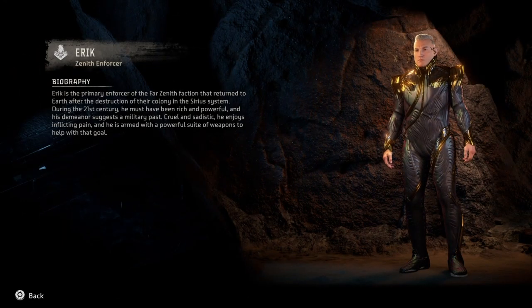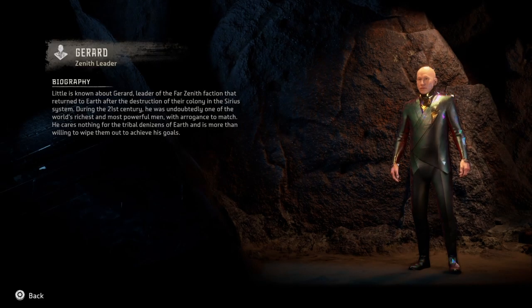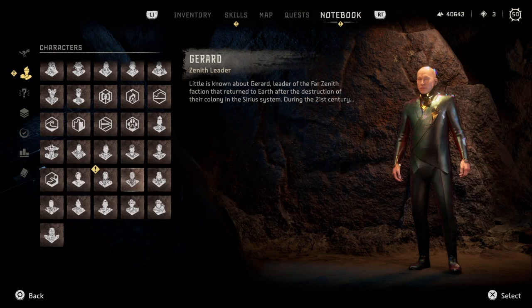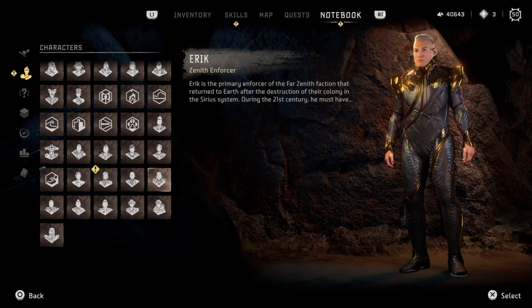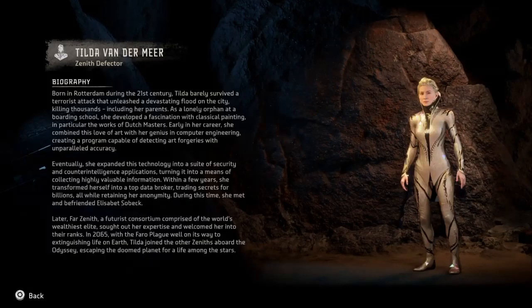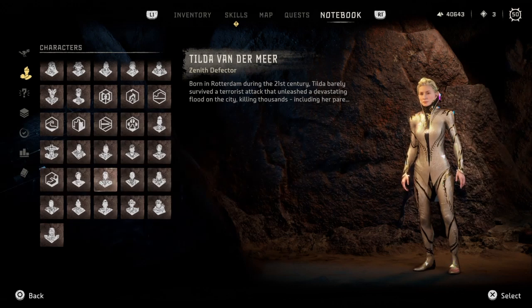Zenith Enforcer. Zenith Leader. I do love the styles that they have. I mean, is it a suit or is that like their actual skin? His looks like a business suit. Him with the shoulder pads looks more like actual armor. And Tilda, even with that little skirt in the back, with the white and gold trim, looks far more elegant than the rest of them.